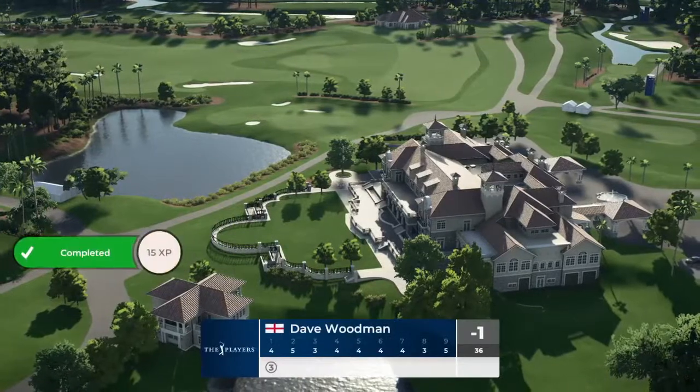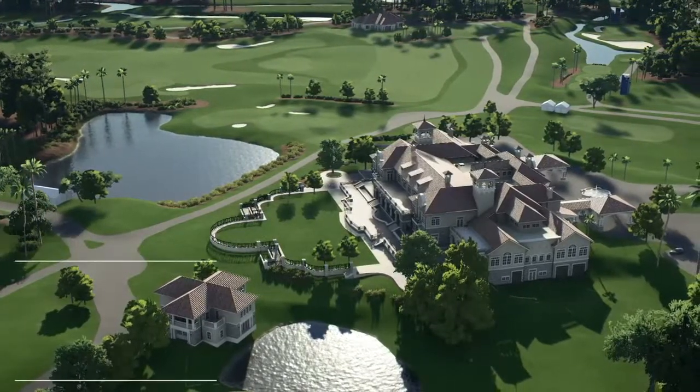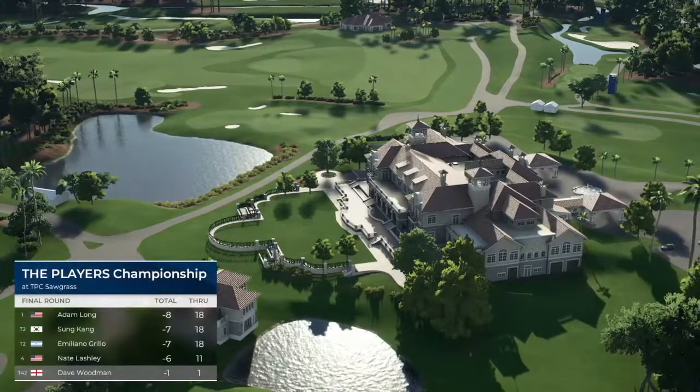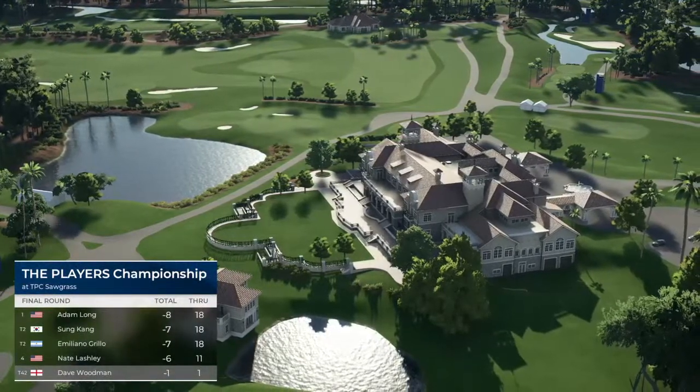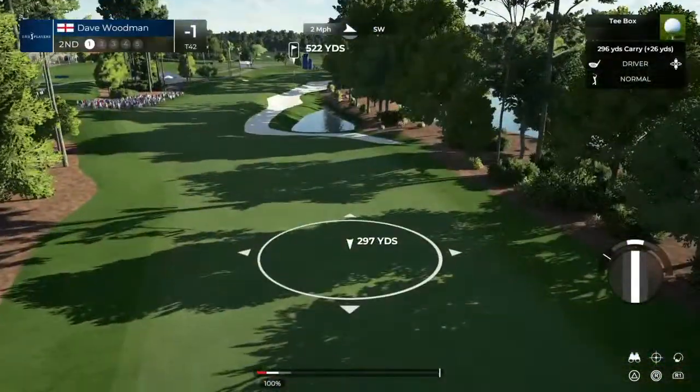Absolutely. You'd love to see those going in early. It sets the tone for the rest of the day. Getting off to a great start at this event. Making birdie in the first always puts you in a good frame of mind. It'll be fun to watch the round progress. Let's see what happens here on the second hole.